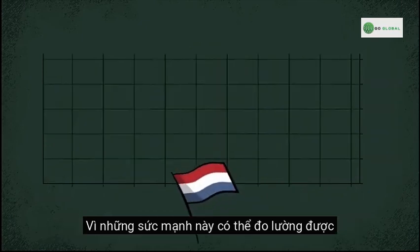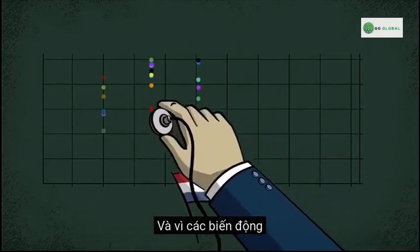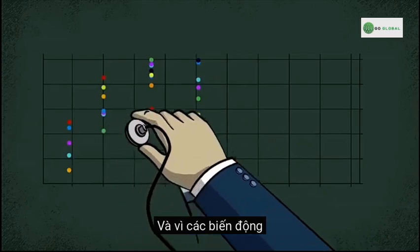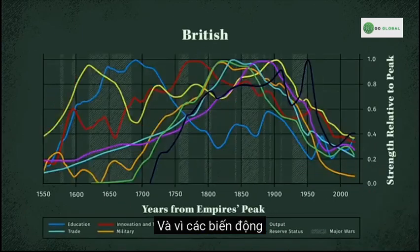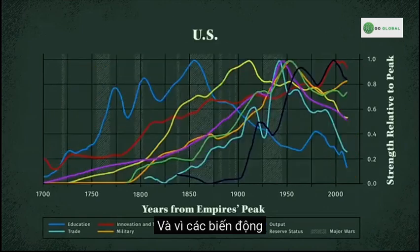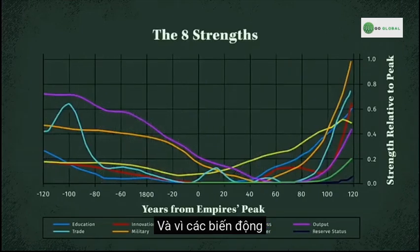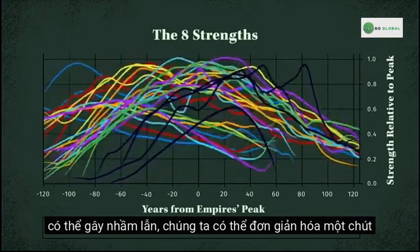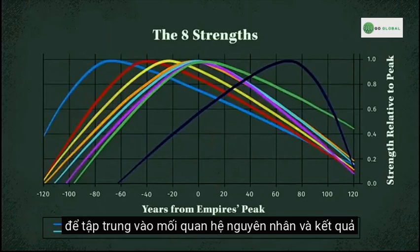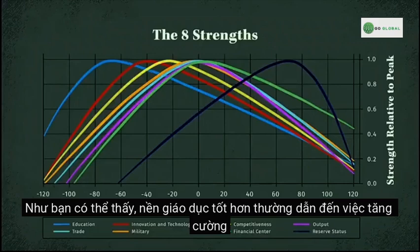Because these powers are measurable, we can see how strong each country is now, was in the past, and whether they're rising or declining. By examining the sequences from many countries, we can see how a typical cycle transpires. And because the wiggles can be confusing, we can simplify it a bit to focus on the pattern of cause-effect relationships that drive the rise and decline of a typical empire.